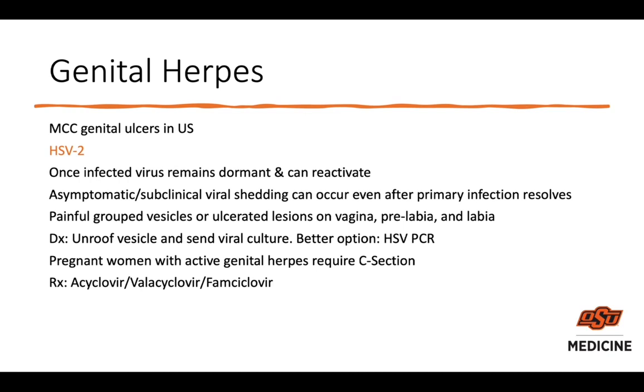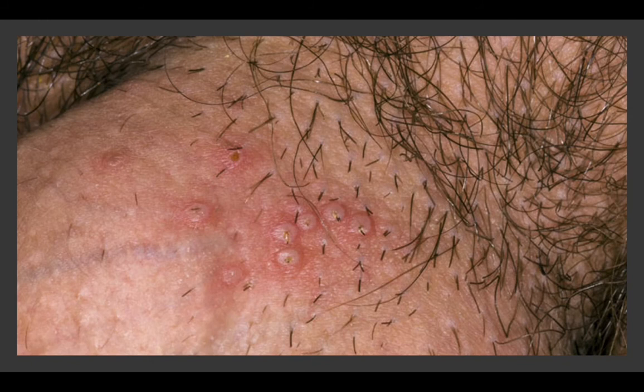Typically, we treat this with one of the antivirals like acyclovir, valacyclovir, or famciclovir. That just is decided based on patient availability. Famciclovir is much more expensive than acyclovir is. It's a little bit easier dosing-wise, but we have that conversation with the patient about what's going to be best for them.